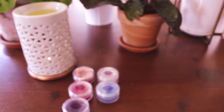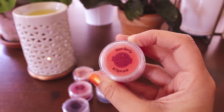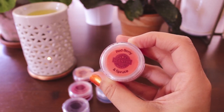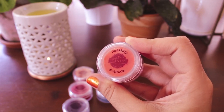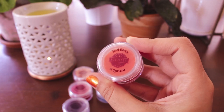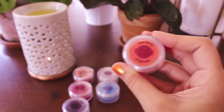All right, the next one is Red Berry and Spruce. I'm glad this one came back because I had this in my club, but then I took it out just because, honestly, I don't know. I guess I felt like I didn't need it because it's the middle of summer, but it's a very nice scent. Let me tell you the notes. The notes are cranberry, raspberry, and blue spruce.